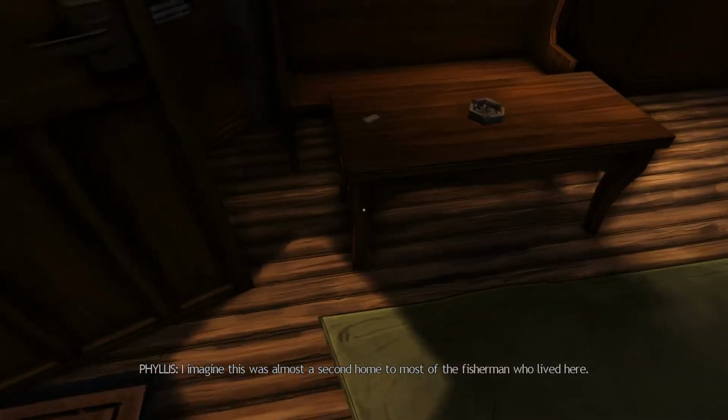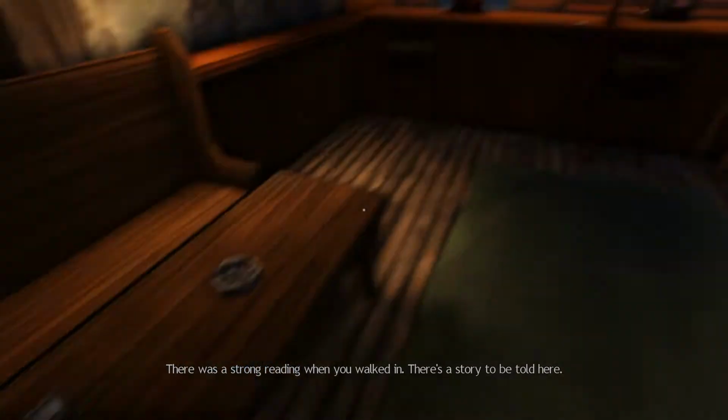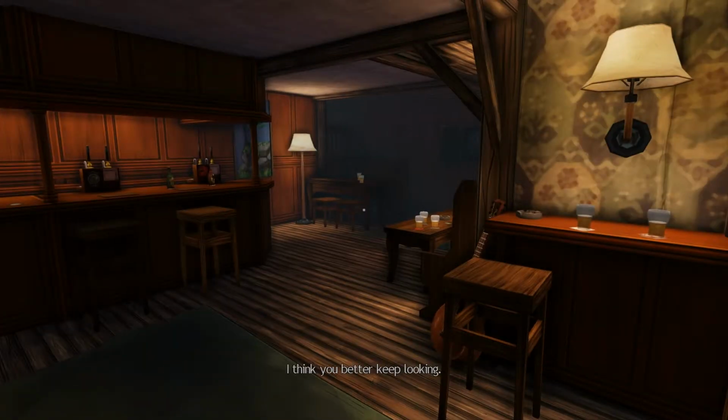Okay, woman. I imagine this was almost a second home to most of the fishermen who lived here. There was a strong reading when you walked in. There's a story to be told here. I think you better keep looking.